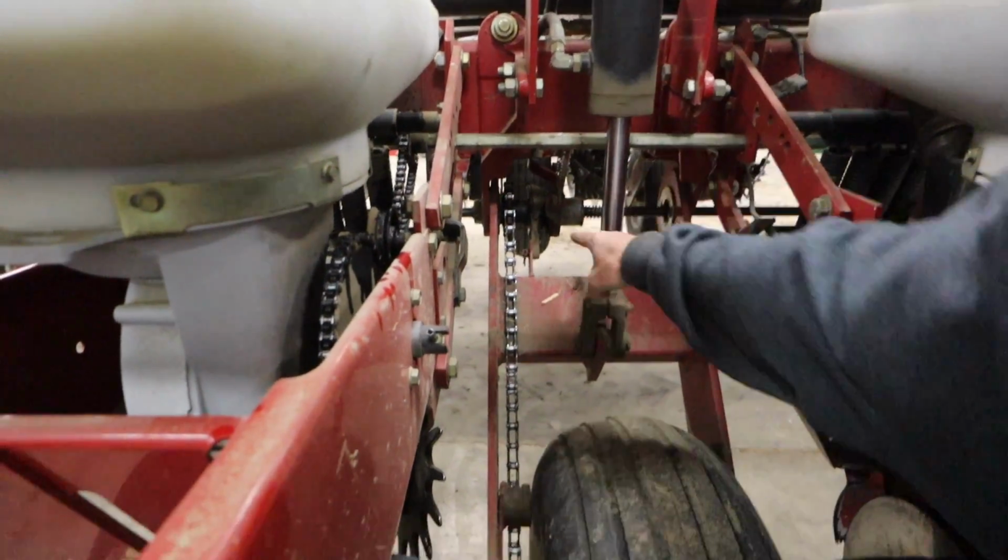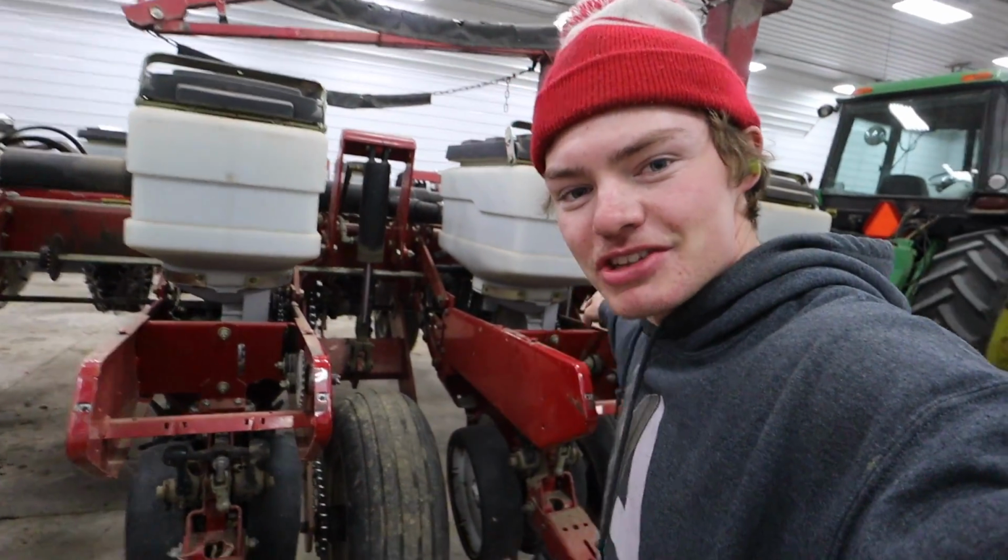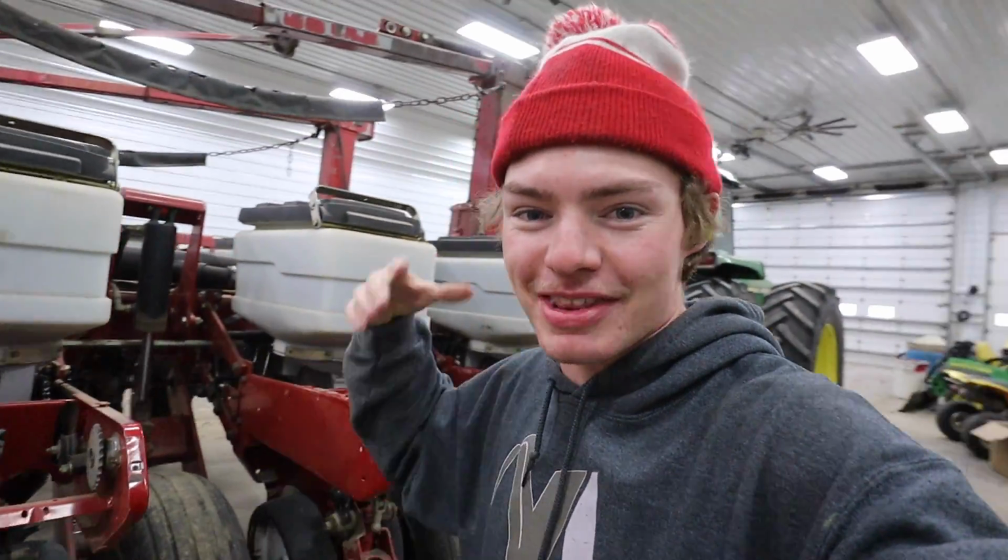The chains he's talking about are the ones in here, and they're what turn the meter. You guys see that shaft in there? The chain's attached to the wheel. So when the wheels spin, it causes the shaft to spin. The chains on the meters are attached to that shaft, so that way the rows know when to spin. I hope that made sense.